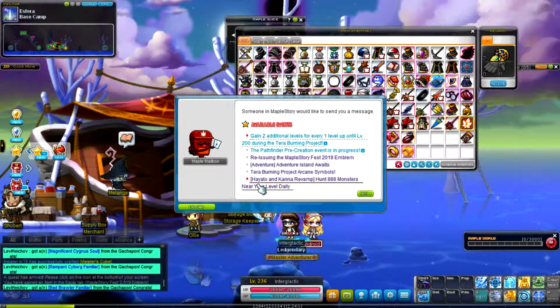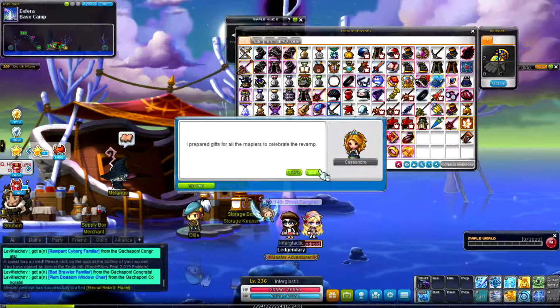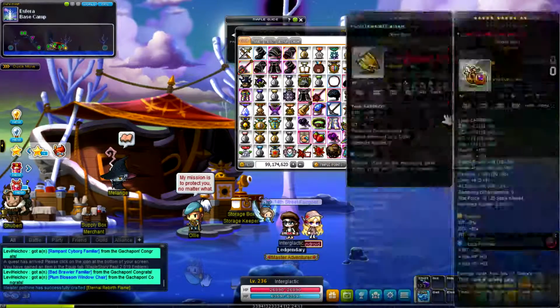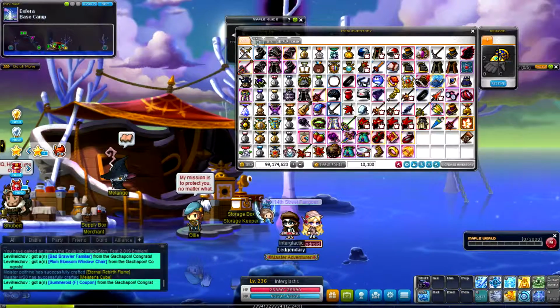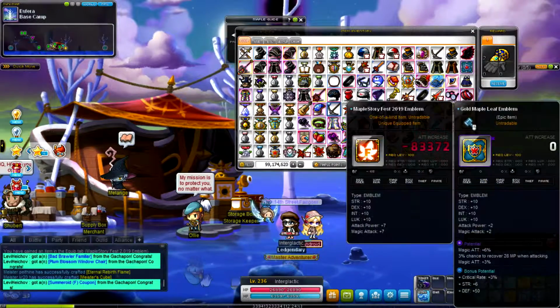Huh, we got a revamp. Kill a bunch of monsters. Basically grind for like half an hour will be good. That's nice. I'll just do that later. Of course it's not as good as my other one, but it's way better. So what we're gonna do is just put the epic potential scroll on it, because that's where it belongs.